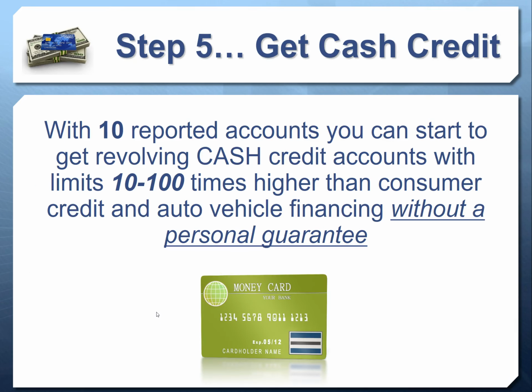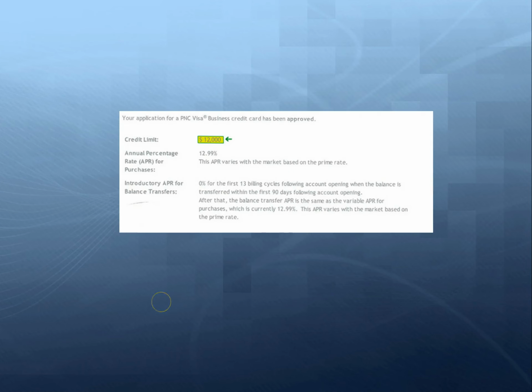Now, when you have 10 accounts reporting, then you can start to get cash credit cards. Then you can start to get Visa cards, MasterCards, American Express cards you can use anywhere. And you can also get auto vehicle financing here as well, without the personal guarantee, without the personal credit check.